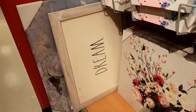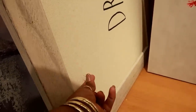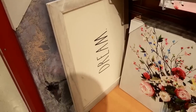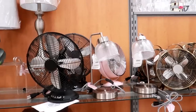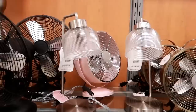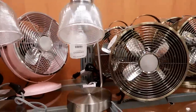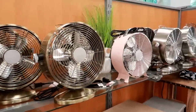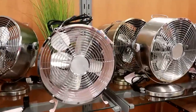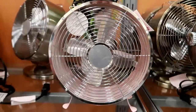And I believe that is a Ray Dunn picture right there. Or it looks like a stick board, like one of the ones they got a little thing in there you can stick in there. And that is $24.99. If you are into old school, like vintage fans, they have a few of them. They have that one. I like that pink one back there. I'm not sure what the price is on them though. Let's see. This pink one is $24.99.